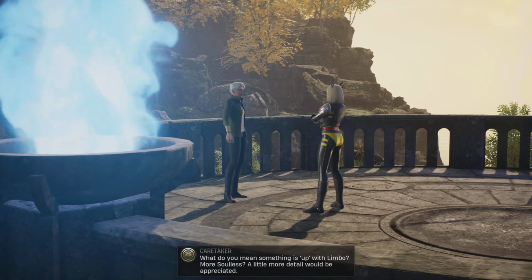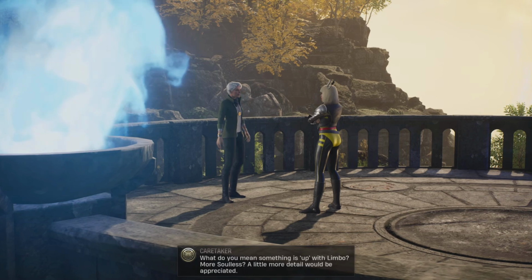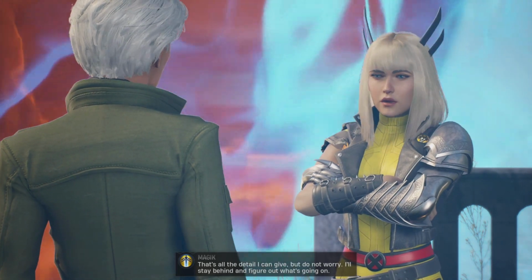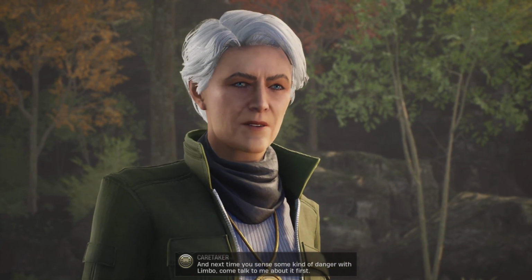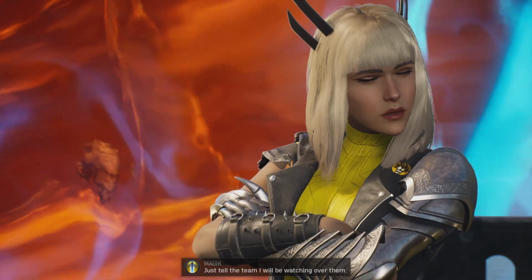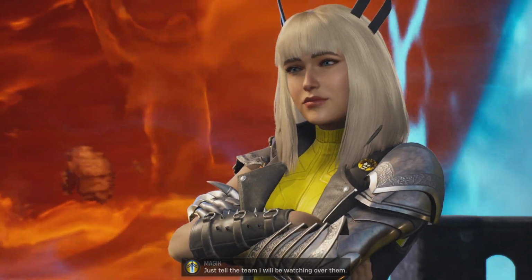What do you mean something is up with Limbo? More soulless? A little more detail would be appreciated. That's all the detail I can give. But do not worry. I'll stay behind and figure out what's going on. Please do. And next time you sense some kind of danger with Limbo, come talk to me about it first. Korosho Bumir. What did you just say? Just tell the team I will be watching over them.